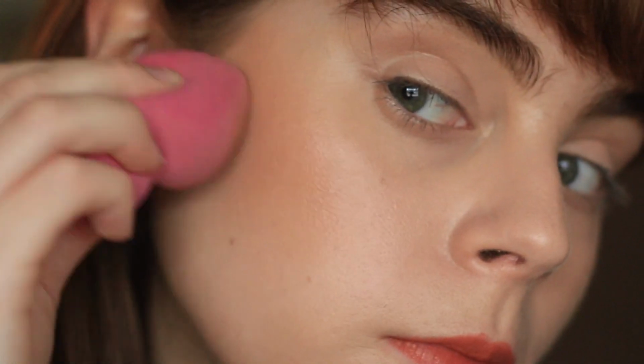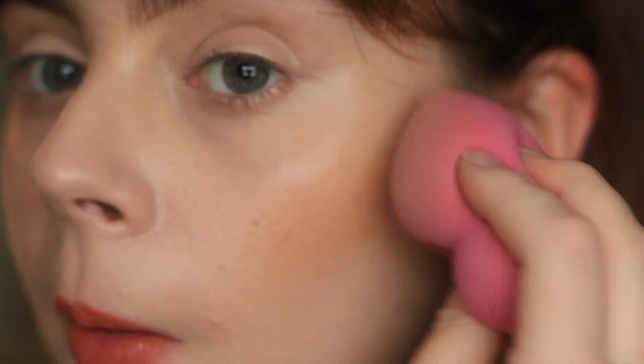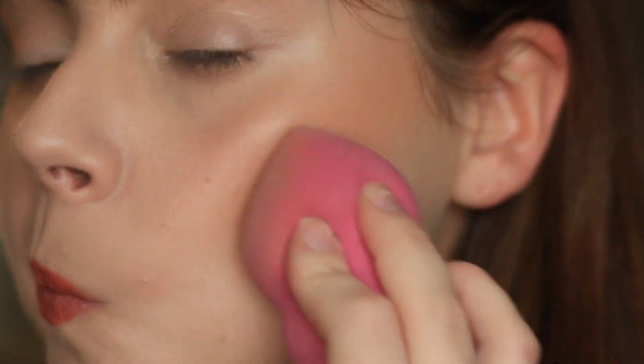I do think that this particular product acts differently with different foundations, which definitely takes some trial and error, but I've found that sometimes it looks odd when I'm wearing a super, super sheer foundation. If I'm wearing more of a light to medium coverage, it's completely fine.